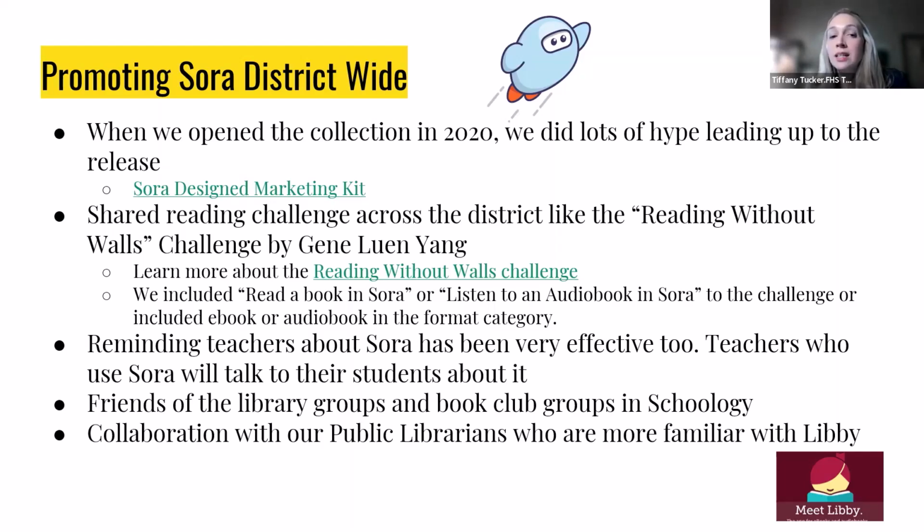And we did the Reading Without Walls Challenge that year program, K through 12, and it was pretty successful to use because it really allows for a lot of student choice. And we liked that we worked in Sora into that too. We also promote it a lot through our teachers.